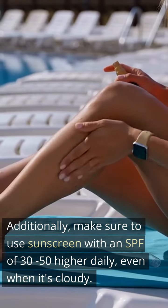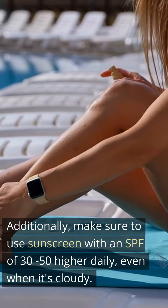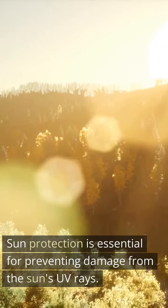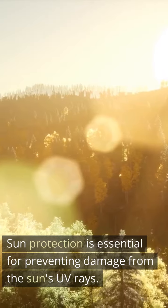Additionally, make sure to use sunscreen with an SPF of 30-50 or higher daily, even when it's cloudy. Sun protection is essential for preventing damage from the sun's UV rays.